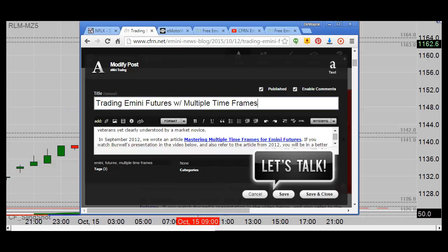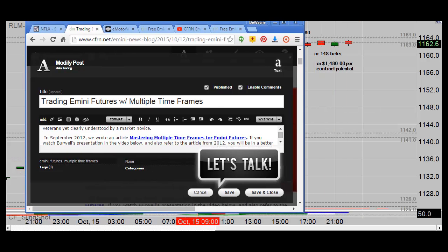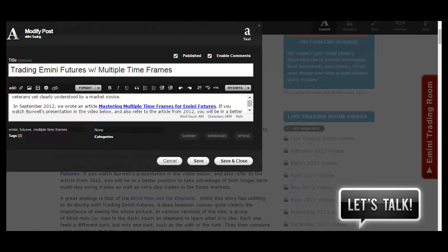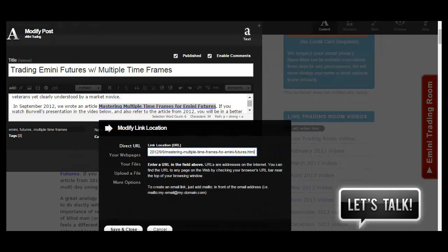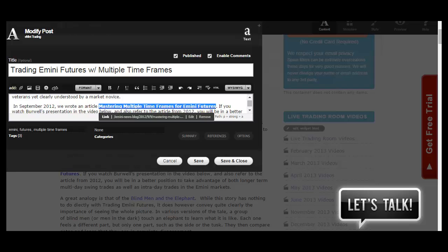Mastering multiple time frames. Okay, so we have to, come on. Oh, I see what it wants to do. All right. Mastering multiple time frames. Now, once I drop the proper link in there, it'll work like a charm.